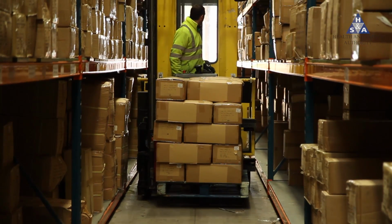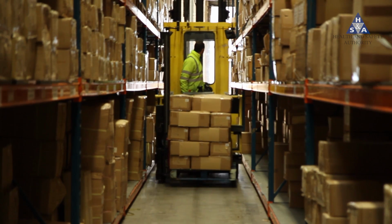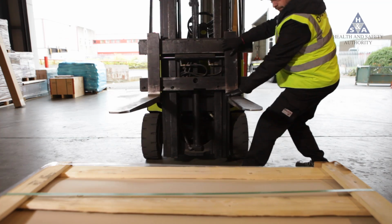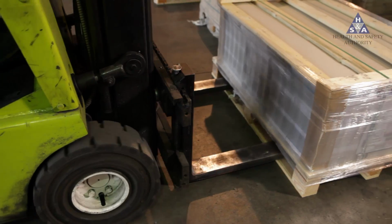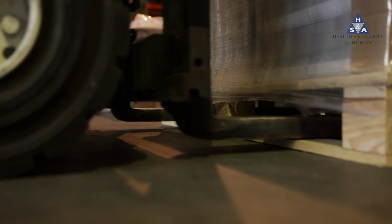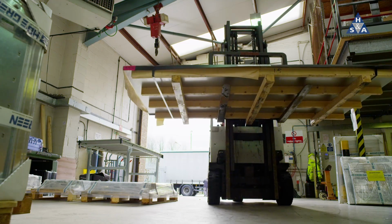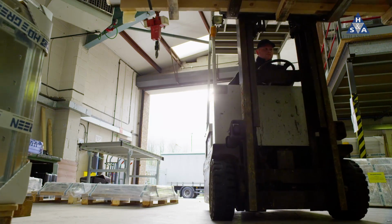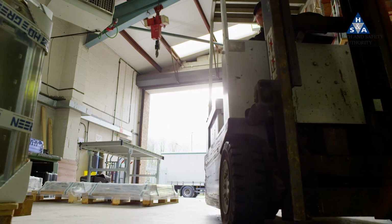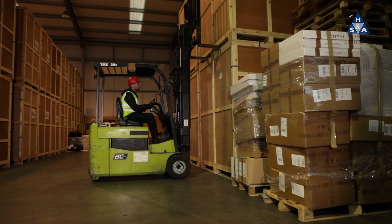If your load is going to obstruct your view, drive in reverse. Is there clearance overhead for your load? Position your forks correctly and as wide as possible. As you lift the load, make sure the fork arms are fully inserted. Make sure the forklift is stopped before you lift the load. If you have an unusual or wide load, you may need a special attachment to lift it. But remember, you may need training and authorization to use these attachments.